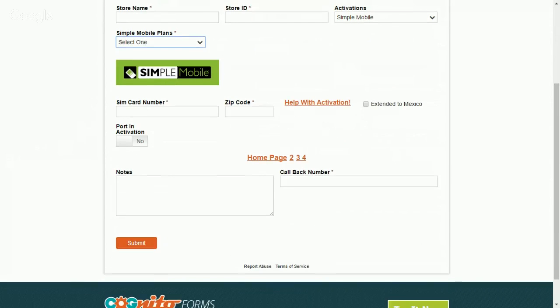So all you have to do is put in your SIM card number and your zip code and submit. But this is the feature I want to talk to you about also. We have something called Help You Activate.